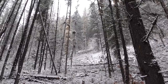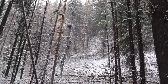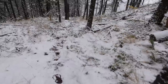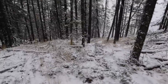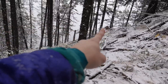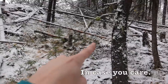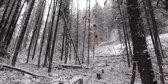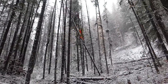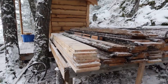Load number two coming down. When things land here, I have to carry them down this path. Right along here and along there to over there. And there's where the cabin is. So things land about here for reference. Let's go back up. Third load here. All right.